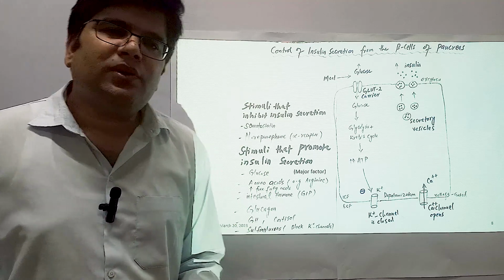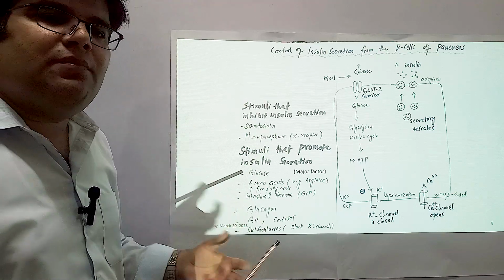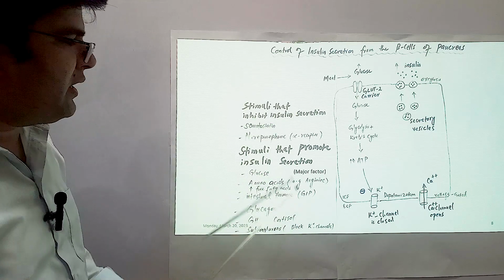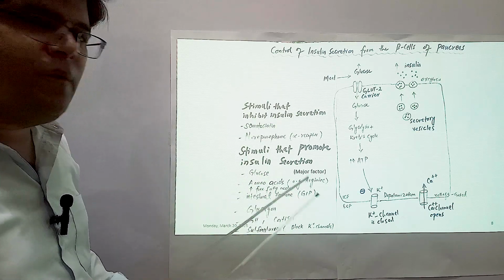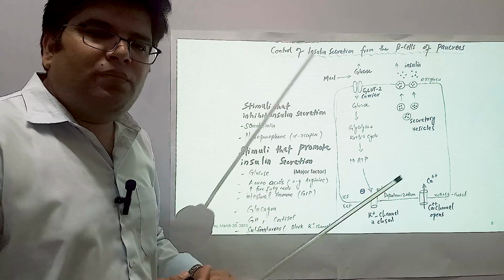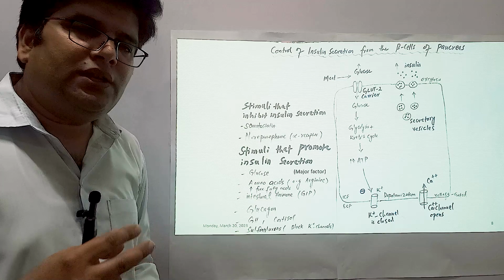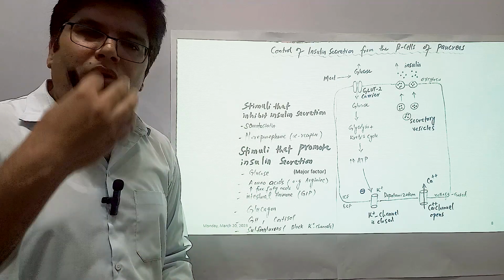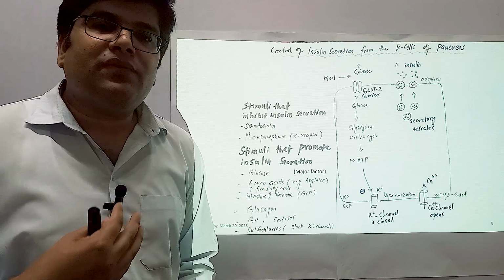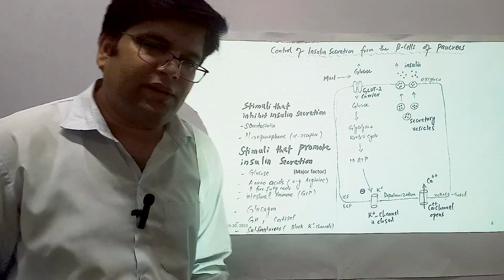Why so? It's because when you take glucose orally, that increases the production of some hormones from the intestine, especially this GIP hormone, which is also called glucose dependent insulinotropic peptide, and also other hormones like the GLP-1 hormone. These hormones increase the secretion of insulin after an oral load of glucose. Similarly, oral intake of amino acids will have more release of insulin as compared to amino acids given intravenously.